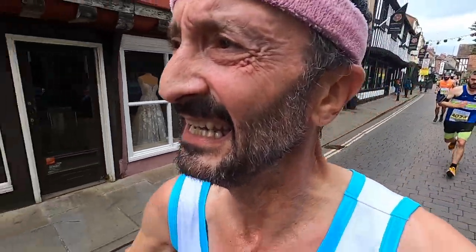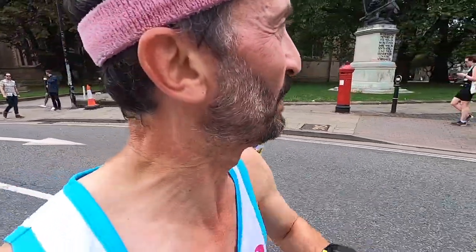Although right now, I'm seriously beginning to feel it in the midriff. Not quite stitches or pain, but I can feel it there. Not good, not good. But can I hold on? Let's go. Worcester Cathedral now. One of those cheeky hills here. Man, seriously feeling it. Let's push.